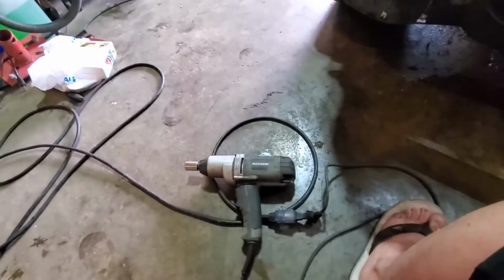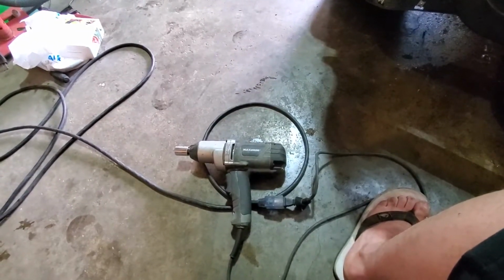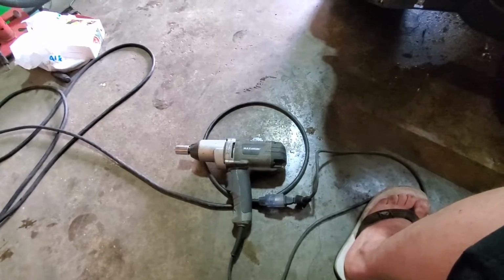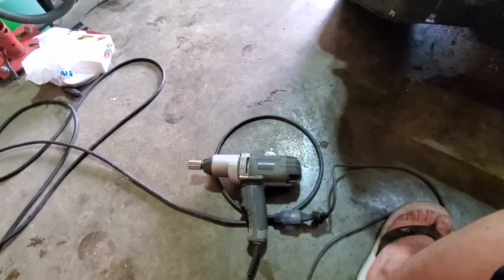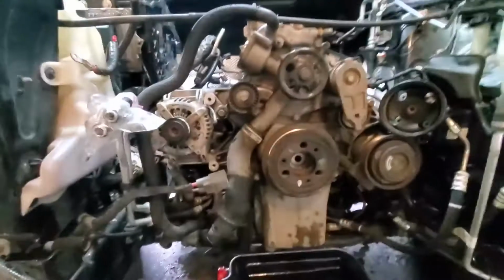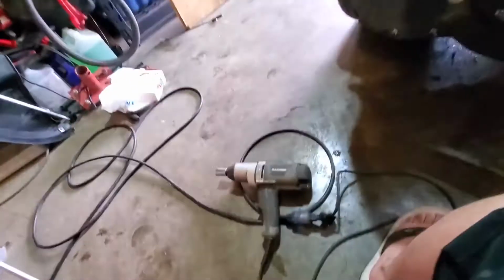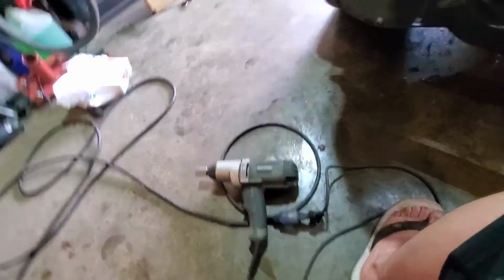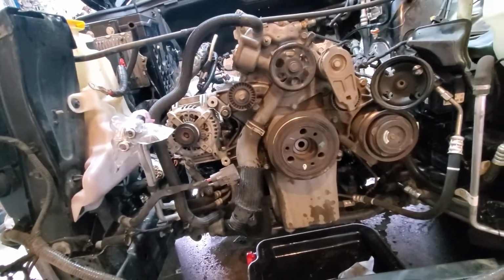I've always found these 110, 100% duty impacts always get them off. Like, there's no question about it. It just pulls it right off. So if you're ever lost on how to get a crank pulley bolt off, highly suggest investing in one of these 110 half-inch impacts. I've seen them pull some stuff that just blows your mind.